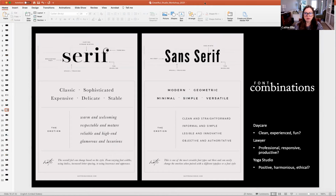Using the typefaces as well. This is part of the psychology of it that you might not consider, but a good designer knows these things, and you do need to consider what you're saying. You're saying a lot with your sign and your facade, so make sure it's the right message.